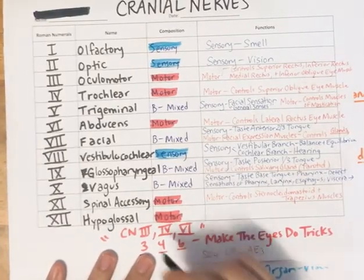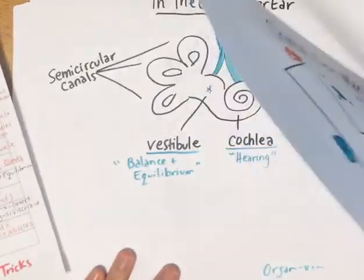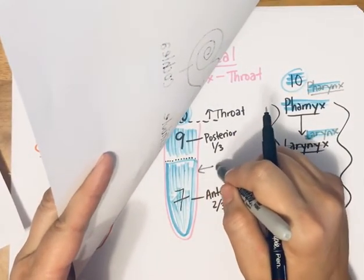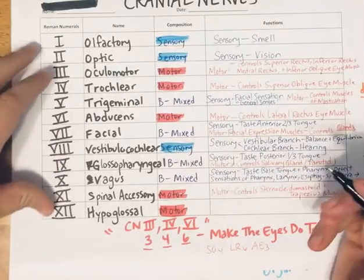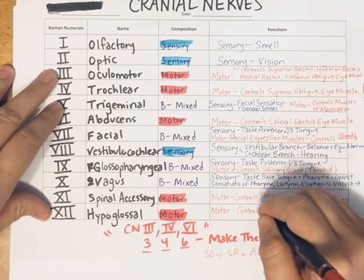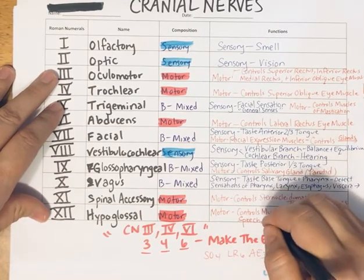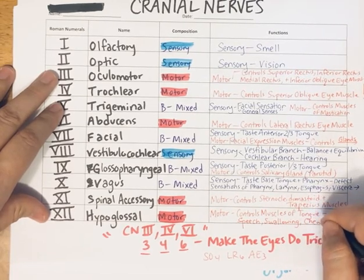Okay, hypoglossal. The word glossal means tongue. So we have the 12 on the tongue right here. Literally on the other picture of the tongue, we could put 12 on there somewhere, anywhere. Cranial nerve 12 is going to control the motor muscles of the tongue. It's motor, so it's only going to control muscles. So it controls the muscles of the tongue. The word for tongue is glossal. So it's going to control speech, swallowing, and also our tongue is involved a little bit with chewing.